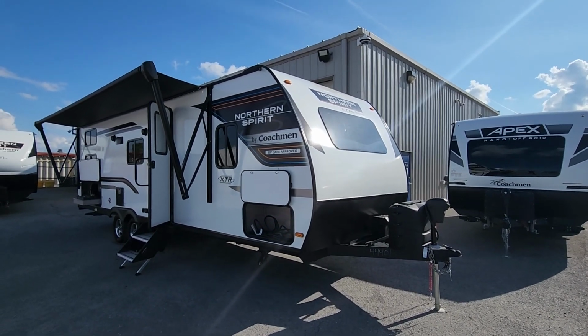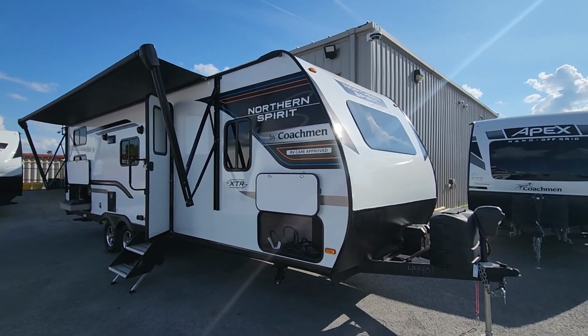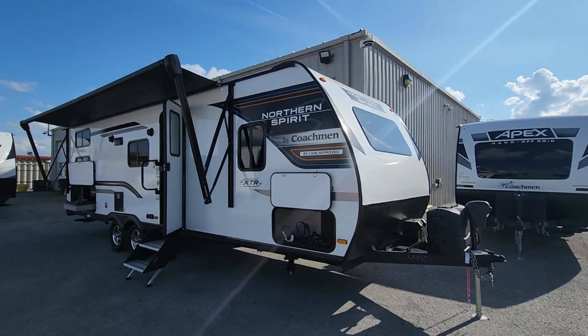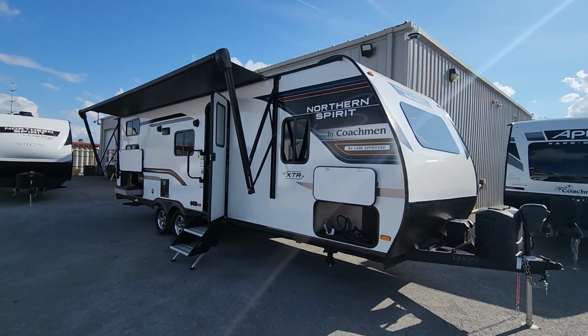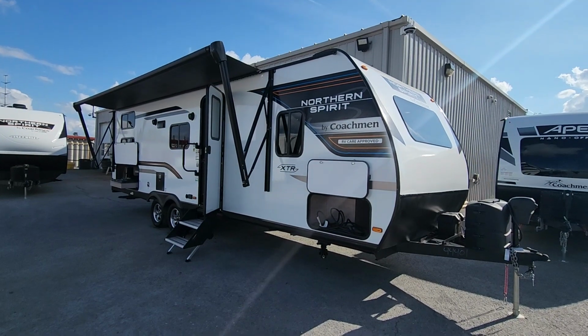Welcome to Primo RV Center and a new to us, or I should say returning, 2022 2549. This is Northern Spirit's Ultralight XTR series. This will come in at just under 5,400 pounds dry. So it's a unit that is towable by a wide variety of vehicles.